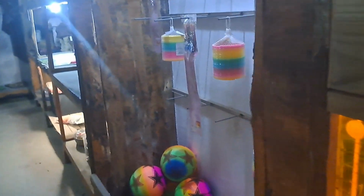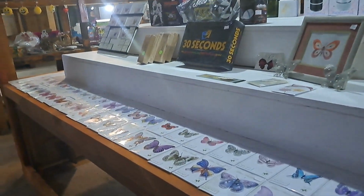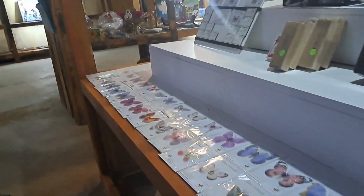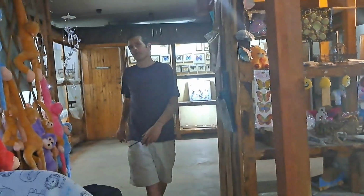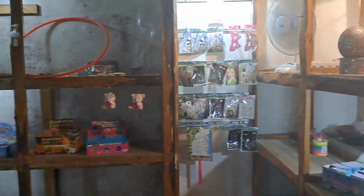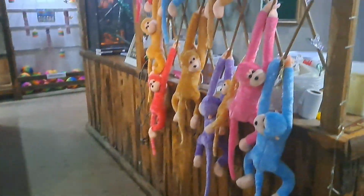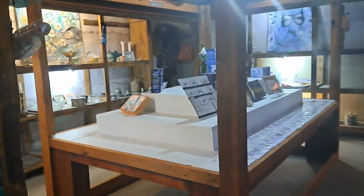So once you get to the craft shop, there are fish tanks, there's little toys, there's a whole bunch of random stuff that you could buy. Basically, purchasing anything from here can help them quite a bit. As you can see, they've got a lot of stuff for butterflies, toys for kids, and here he does a lot of explaining about certain butterflies and what they do here and things like that. So it's quite interesting to hear.